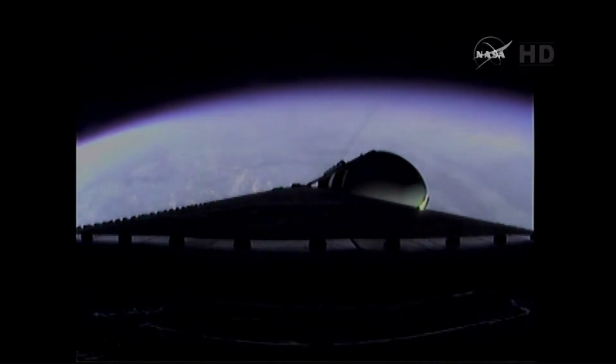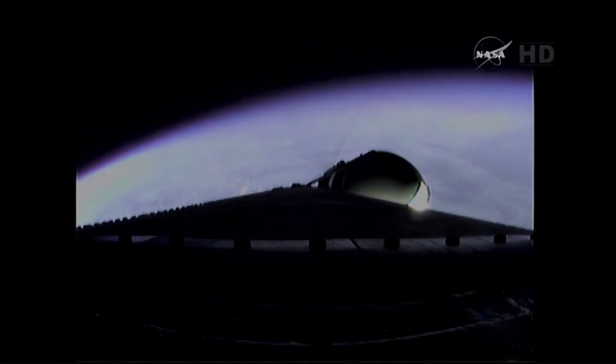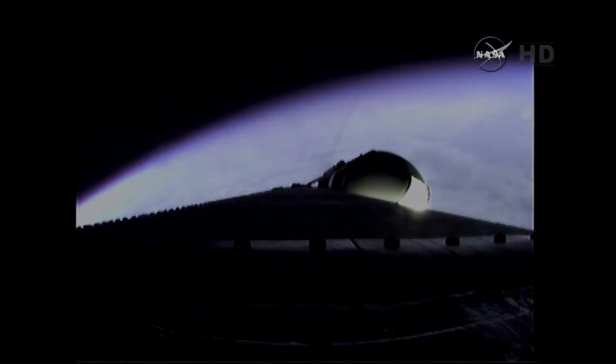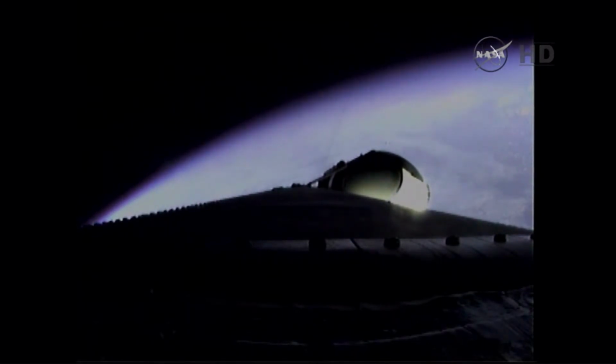Three minutes, 1 second into the flight. Still looking good. Passing Mach 5. Three minutes, 16 seconds in. Good engine control. Less than 1/2 minute remains on 3-booster flight.